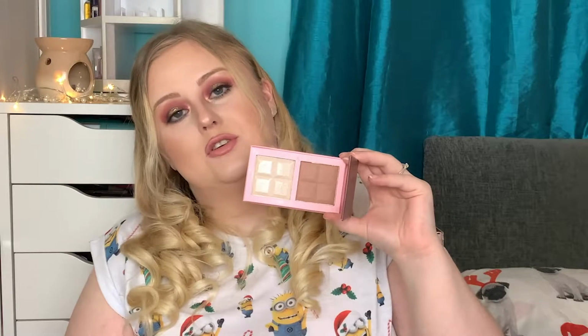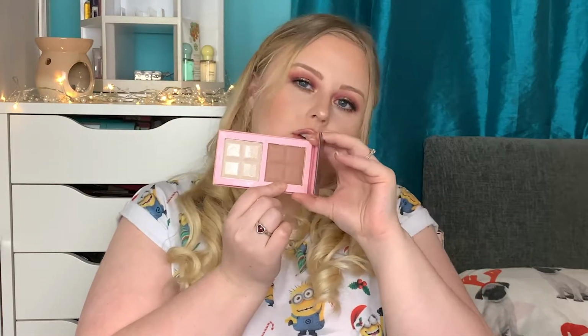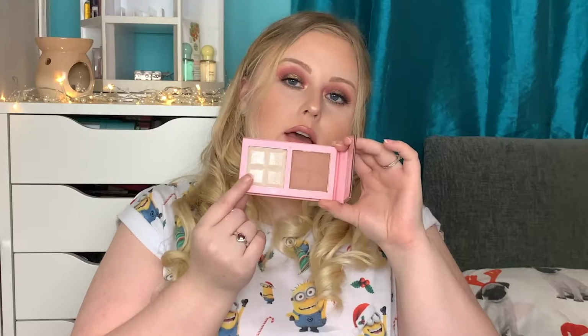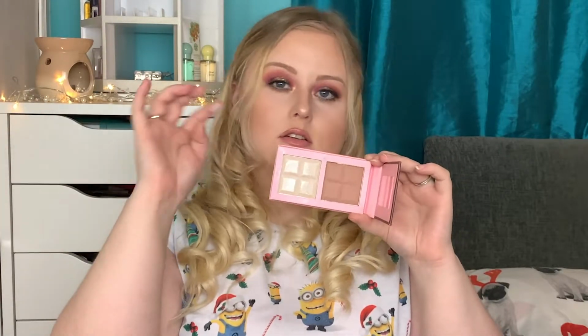This is pretty new to Revolution, but you have quite a nice cool contour shade. It's not the coolest contour shade, but it is still pretty cool. And then you do get a highlighter in that as well, and the highlighter is really, really nice. I just don't like the shade. For me, I find it too light, but it's still a good palette.